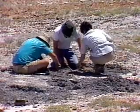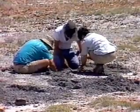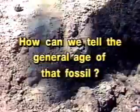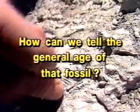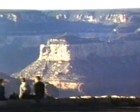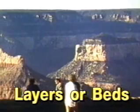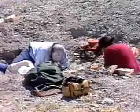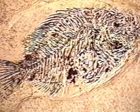Think for a moment. If a scientist finds a fossil, the ancient remains of an animal in a layer of sedimentary rock, how can we tell the general age of that fossil? Remember, sedimentary rocks are usually formed in layers or beds, with the layers on the bottom older than the layers on top. Thus, if geologists like these can determine the age of sediments containing fossils, they can figure out which organisms came first and which lived later.